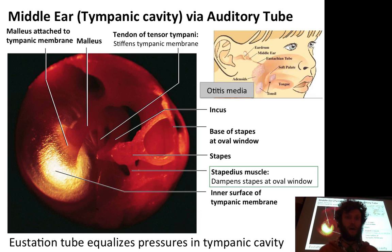The middle ear, the tympanic cavity. So here is a pretty sweet picture of the middle ear via the auditory tube. So the Eustachian tube, somebody went in with a camera and stuck a little camera up the auditory tube into the middle ear, and then they must have stuck a light in the external auditory meatus, which is what you're seeing there on the far side of the tympanic membrane.